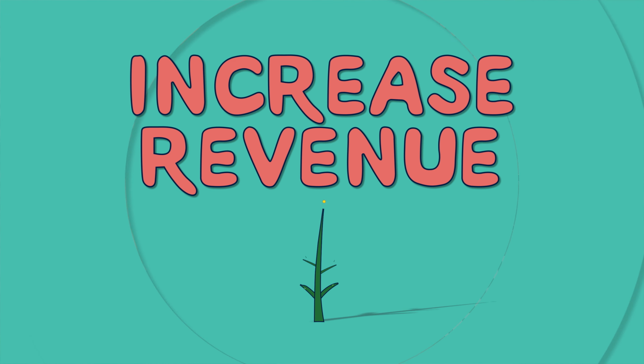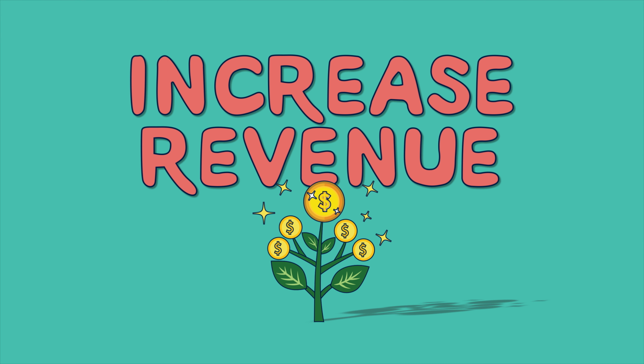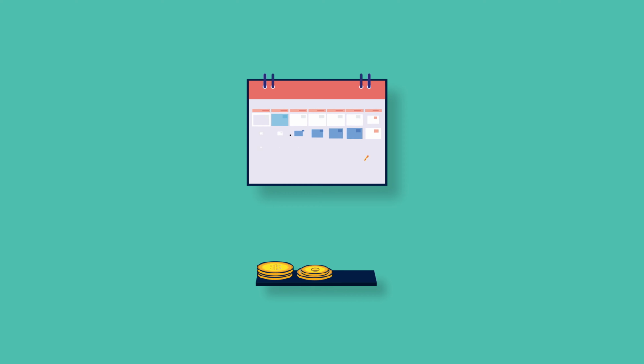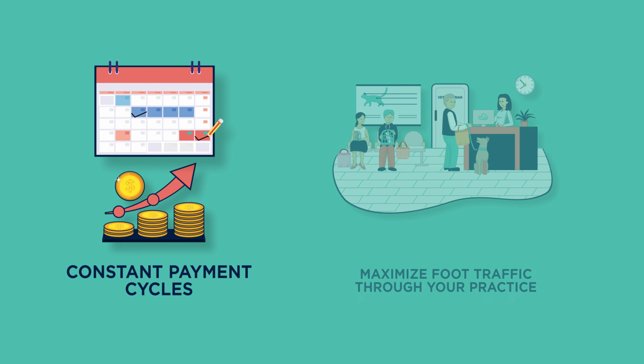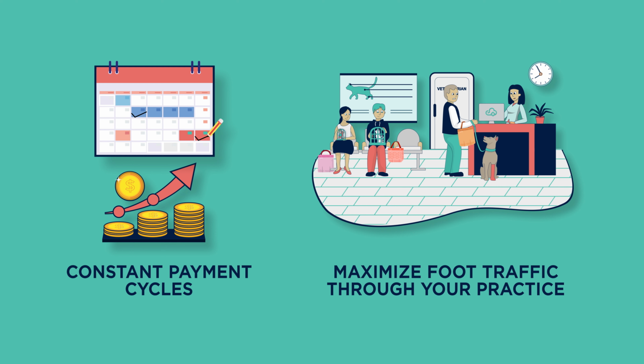The key benefit for veterinary practices when introducing wellness plans is improved cash flow. Wellness plans operate in weekly, monthly, or annual payment cycles. Wellness plans also maximize the foot traffic through your practice, which encourages pet owners to spend more.